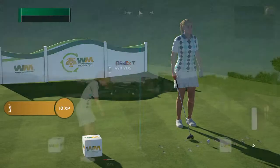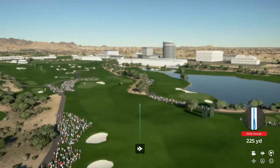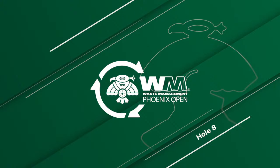The 8th hole at TPC Scottsdale is a very strong par 4, playing over 475 yards from the back tee. There's a couple of pot bunkers down the left-hand side that need to be avoided so you can get to the green in 2. If you're going hard here, there's a tree on the right-hand side that can prevent a good second shot or a line to the green. 2 well-struck shots required to get to this green, and even then, your par's not secure.